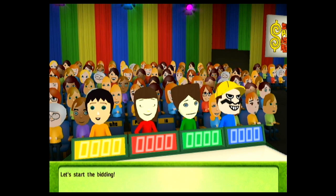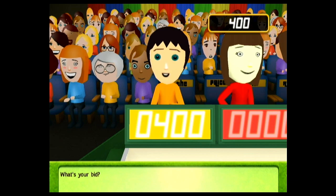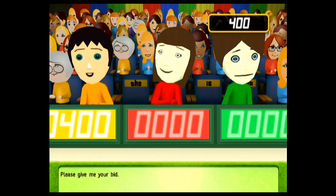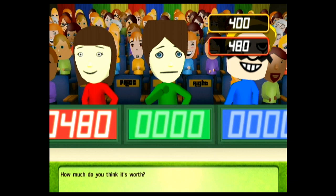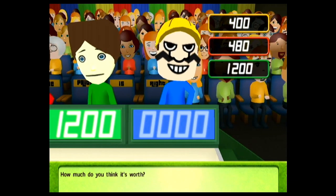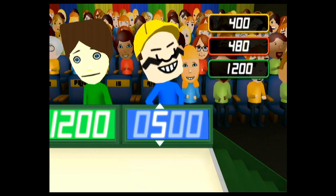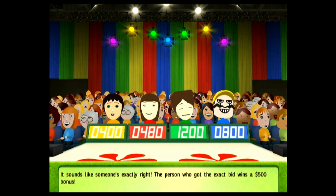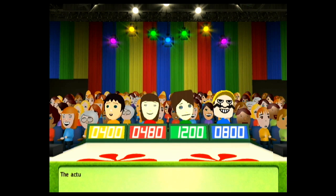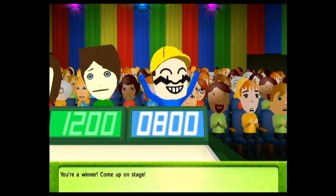Let's start the bidding. All right, what's your bid? Okay, please give me your bid. And how much do you think it's worth? All right, your bid, please. Sounds like someone's exactly right. The person who got the exact bid wins a $500 bonus. The actual retail price is... you win. Come up on stage.